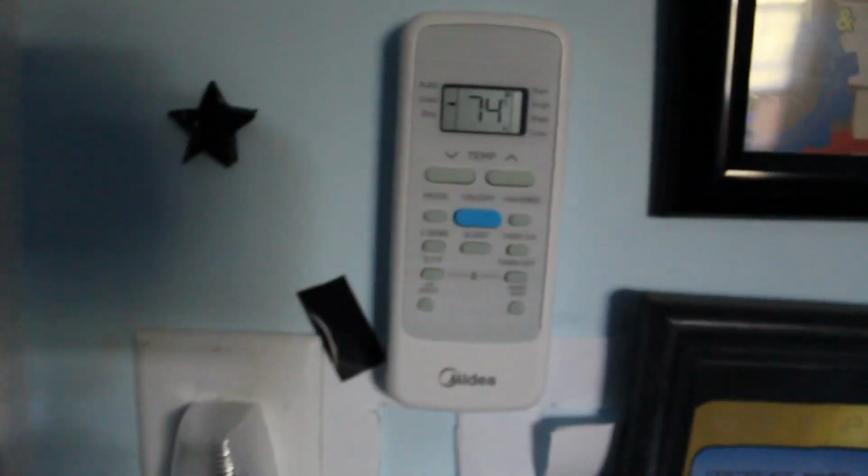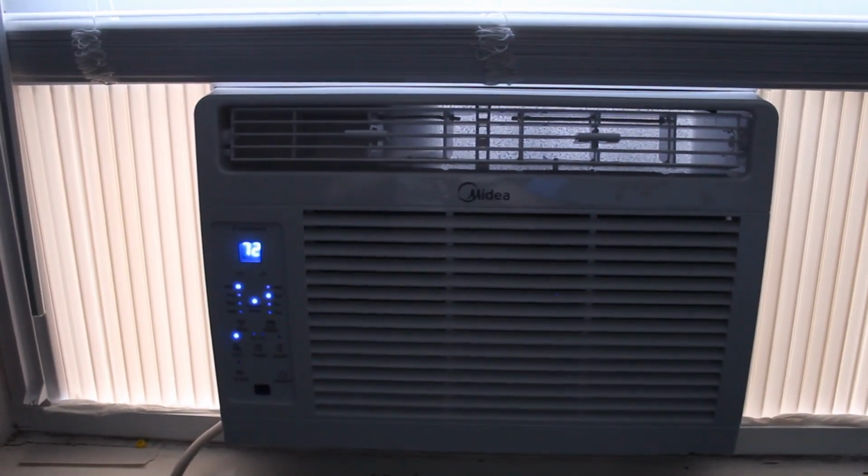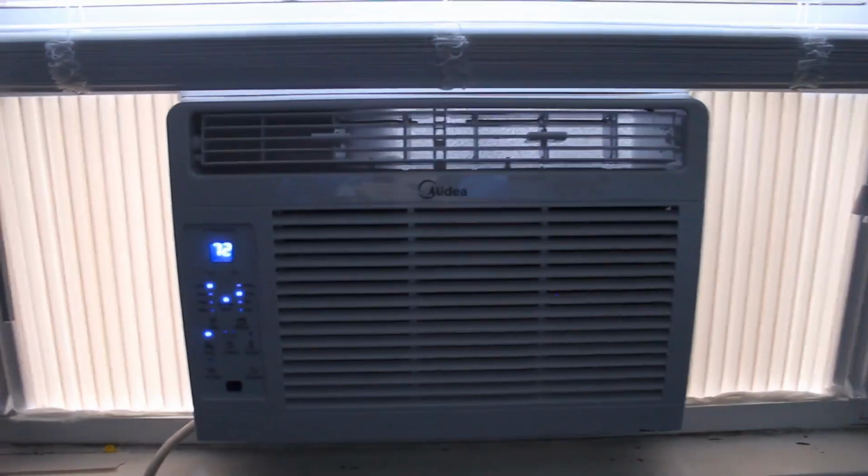I would have it only go up to like 1 or 2 degrees above the set point instead of 3, because 3 is a little much. But that's how they set it up, and I can't do anything about it. I don't know if there's a way to reprogram it or anything. So I'll just have to deal with that.